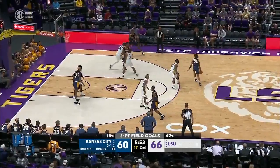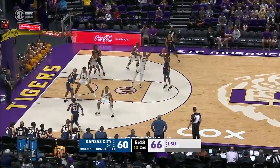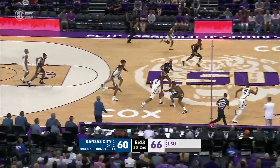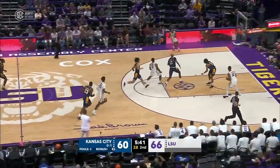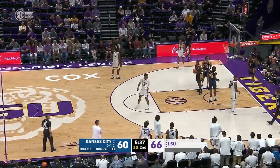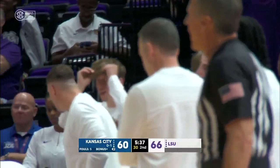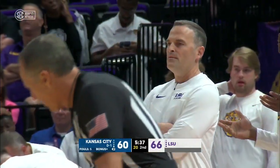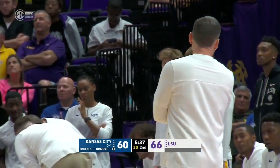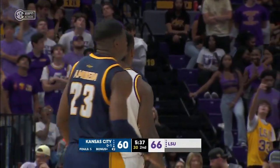Well, the Ruse have scored 12 of the game's last 15 points. They're on a 12-3 run. Step back, up, and no good. Here comes LSU. It could stand to get a high percentage shot. It'll take a three. And LSU is out of offensive rhythm and has been for a couple of minutes. Call that on KJ Williams. That's his third.